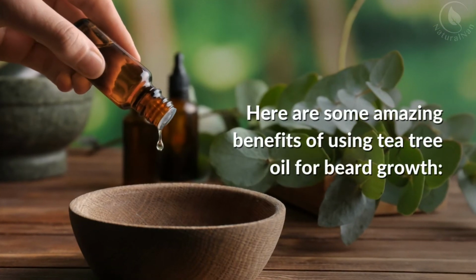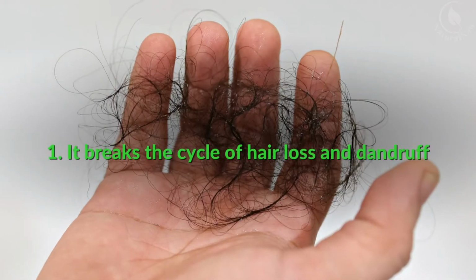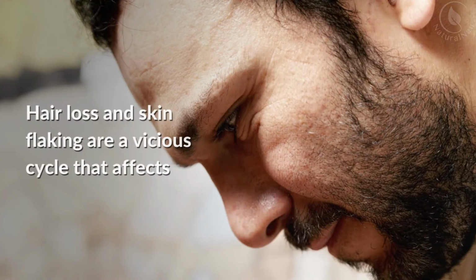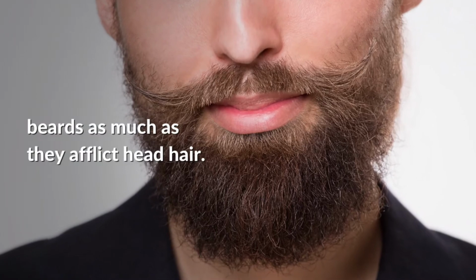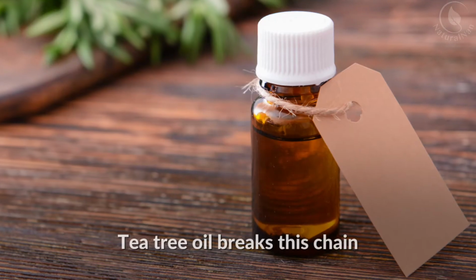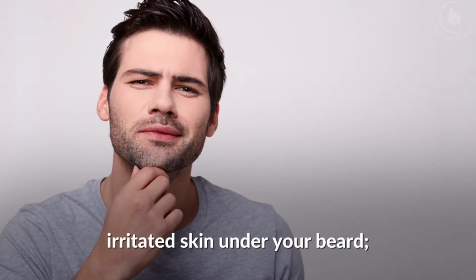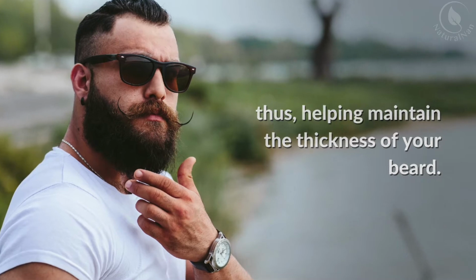Here are some amazing benefits of using tea tree oil for beard growth. 1. It breaks the cycle of hair loss and dandruff. Hair loss and skin flaking are a vicious cycle that affects beards as much as they afflict head hair. Tea tree oil breaks this chain by restoring moisture to the dry, irritated skin under your beard, thus helping maintain the thickness of your beard.